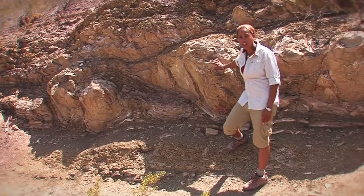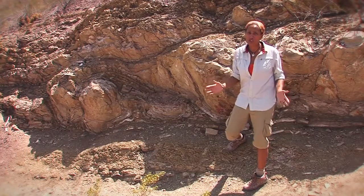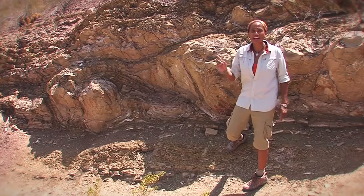You might think that these rocks here are permanent, but they're not. Just as you change with age, so does the earth, and that's the rock cycle.